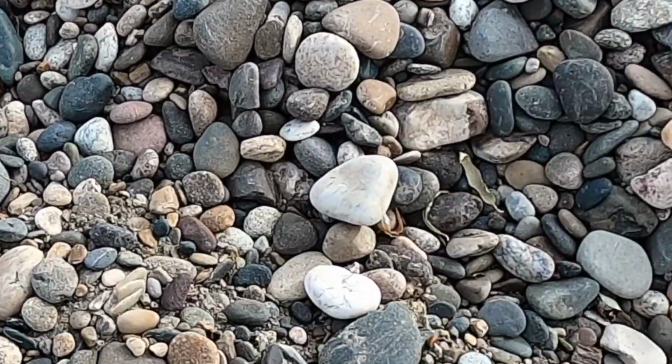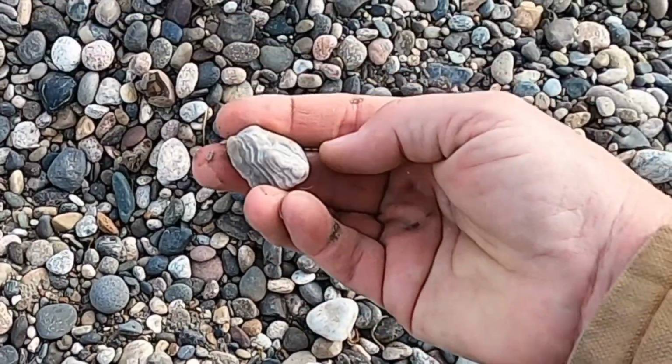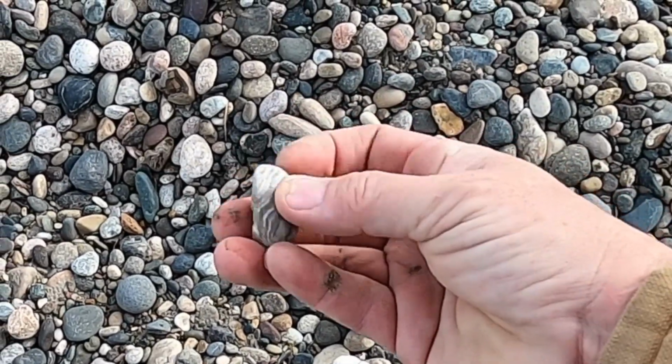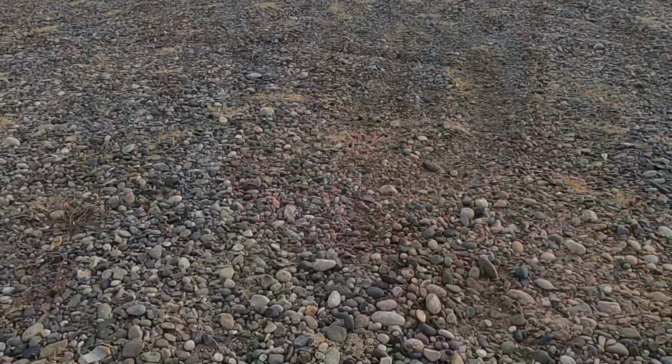One of my viewers talked about how much she loved banded chert. This is banded chert, and it is just a beautiful, beautiful stone. When it polishes, all those bands just stay right where they are.